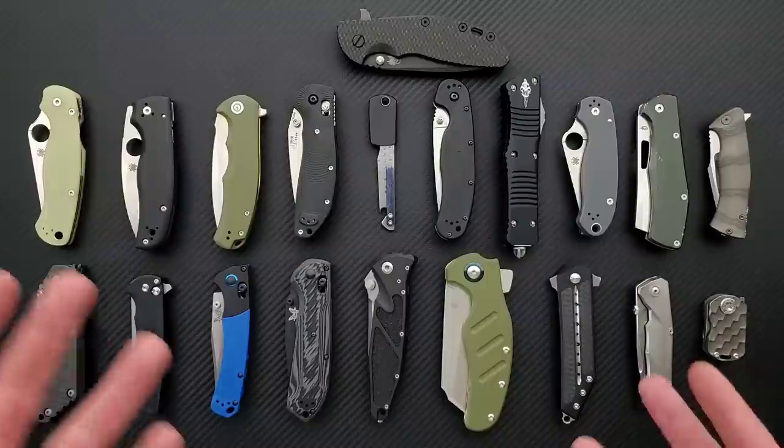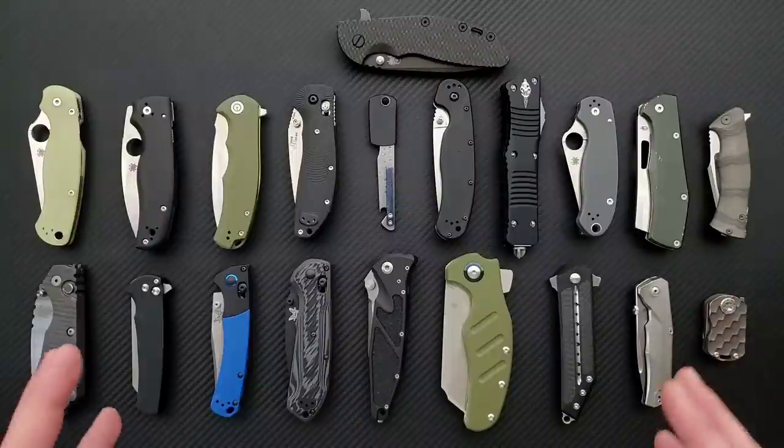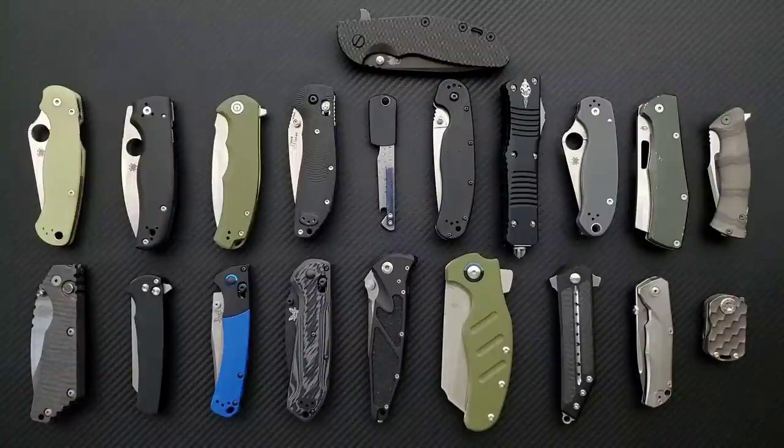Now, this is most of my collection. I do have a few weird ones floating around that I've acquired for one reason or another. And a lot of the other ones are just low-end stuff that don't get used at all. This is the most interesting part of my collection. It's definitely the most expensive part of my collection. And all of the knives out here except for one get used.